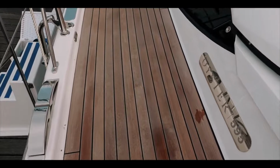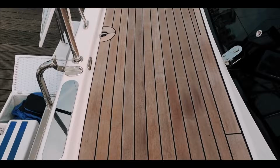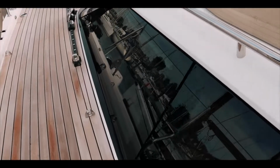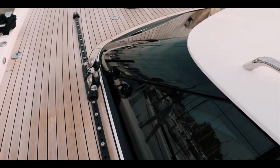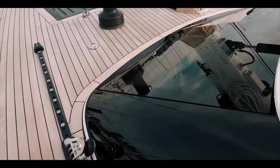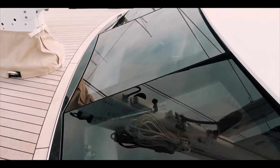If we take a move down the side deck, again, we've got wide clear decks. You can see that you have flush cleats, those pop-up cleats, which are beautiful and practical, and no toe stubbing there. Again, deck hardware, you can see this is all absolutely top quality. Large genoa tracks and those signature black wraparound windows, which means that you can spot an Oyster from a long way away. Now let's take a look at some statistics on the Oyster 595.